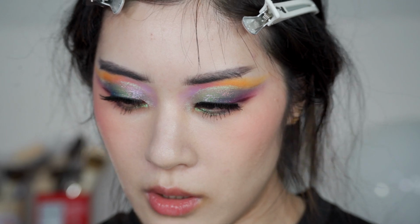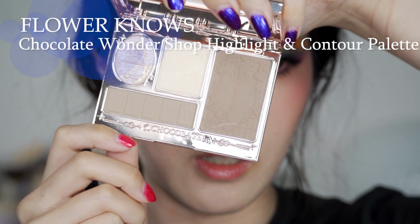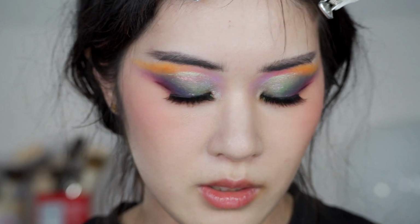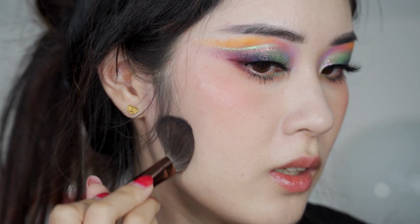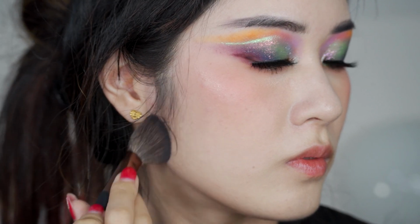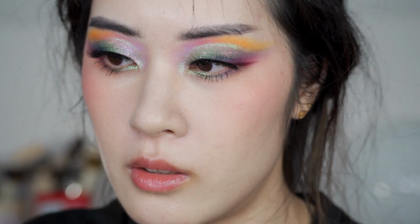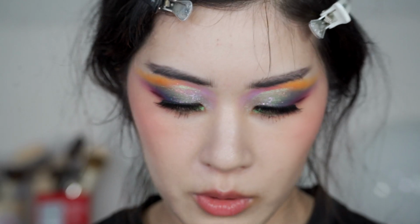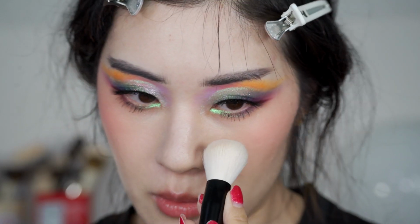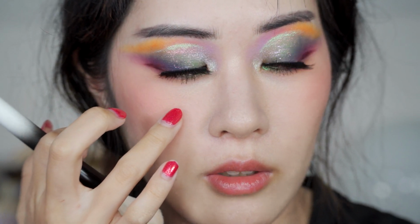Next, I want to put on some contour. So I'm just going to use this, which I've been using a lot lately just because it's been sitting on my desk where I can easily access it. I'm just going to use the lighter shade in this palette today, and I'm going to focus this out here. I just need to contour a little bit here. Now that the oils are coming through a little bit more, I'll also take the light powder in here and press that just on the inner part of my face and smooth out that area at least. Oh my gosh, my under eyes, they look so dry.